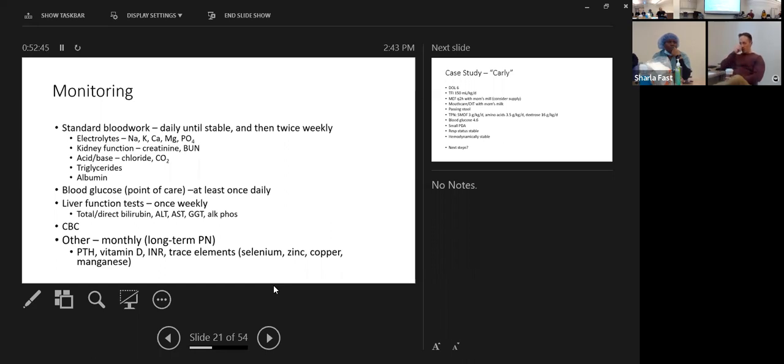CBCs, I think they're done anyways for this population, but should be done. And there's also more long-term monitoring where we'll pay closer attention to bone mineralization, vitamin D, INR, trace elements, so specifically selenium, zinc, copper, manganese, even aluminum sometimes, which can be a contaminant to TPN.